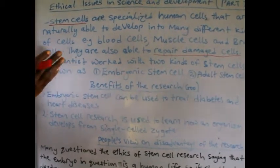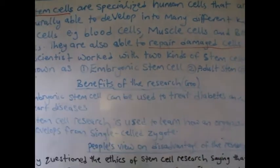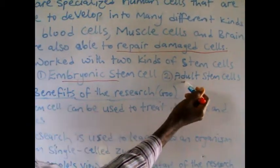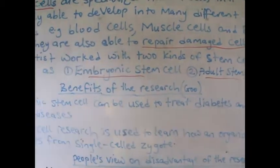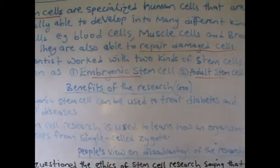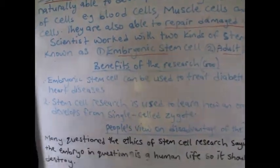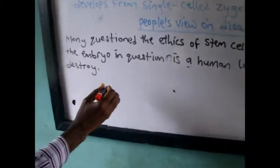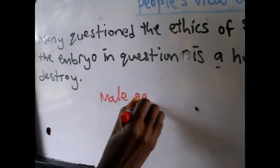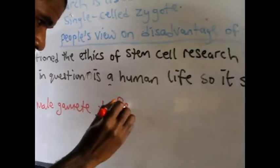Now, scientists work with two kinds of stem cells. As a matter of fact, there are two kinds of stem cells. The first one is the embryonic stem cell, and we have the adult stem cell. Now let me explain a little on what we call the embryo. Now the embryonic stem cell is the result that happens when a male gamete fuses with a female gamete.